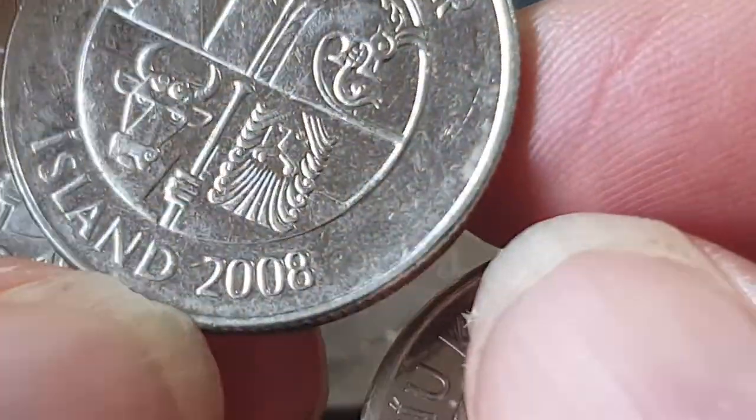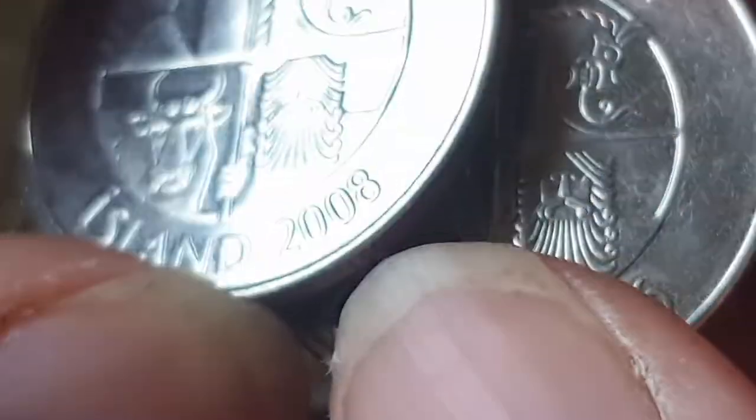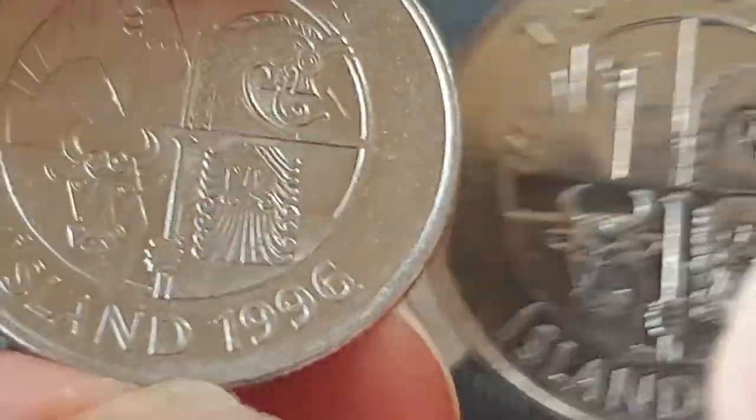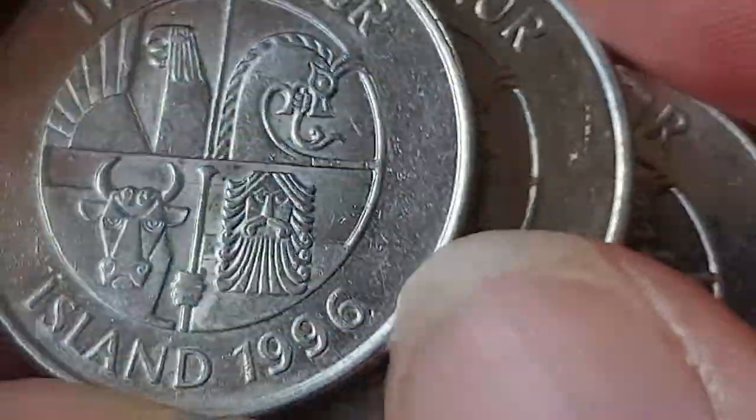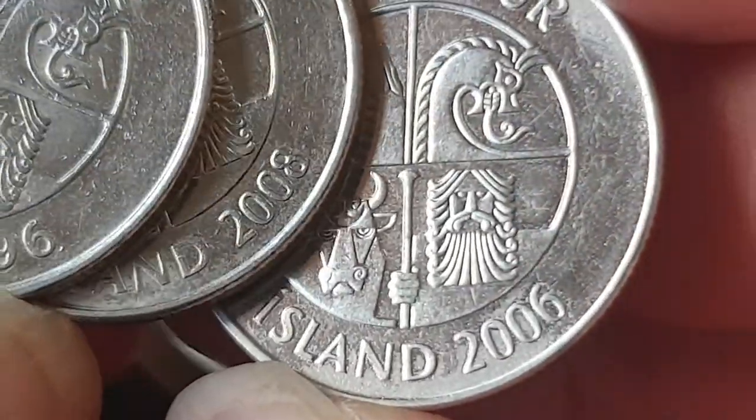So here's a 2008, looks normal. And generally the date has an error on them, but these ones don't have errors. I think I'll put those away. 2006. So quite nice coins.